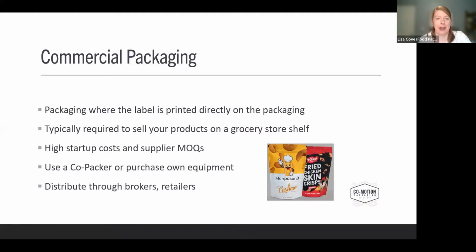If you're doing commercial packaging, meaning that you have enough volume that your hand packing doesn't really work for you anymore, you need more throughput than that, you might consider using a co-packer or purchasing your own equipment. So you might have to buy your own packaging equipment or use a co-packer who has the filling equipment for you so that you can speed up your input or your throughput and your output at the end.